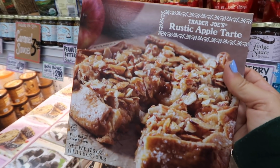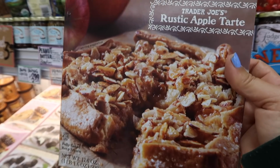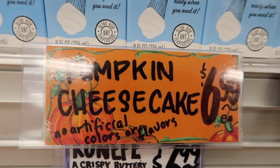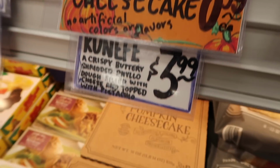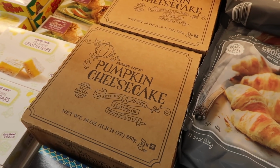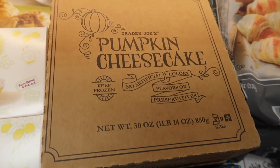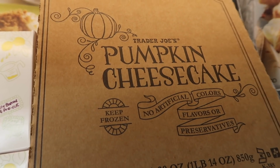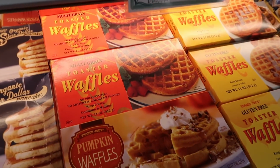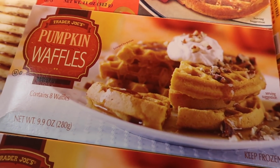And don't judge me, but I would eat this with the pumpkin ice cream, but it's a rustic apple tart. Oh my gosh, that looks good. And now, if you are a cheesecake fan, Trader Joe's cheesecakes are amazing. And here, my friends, is the fabled pumpkin cheesecake. Yes, I need this in my life a million times. Then, of course, one of the other staples that we always have, pumpkin waffles. So good.